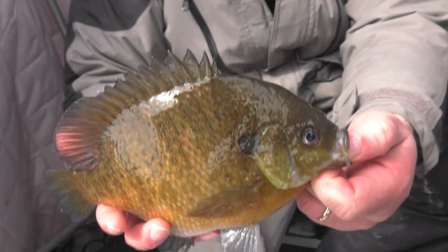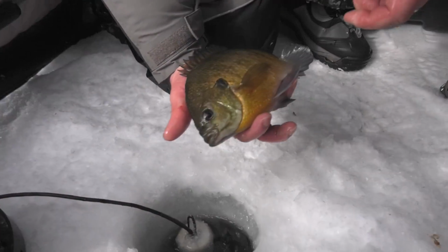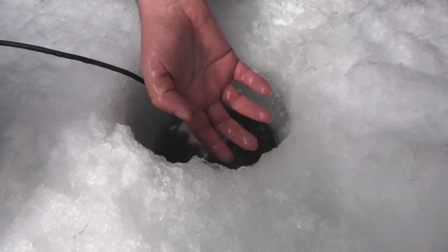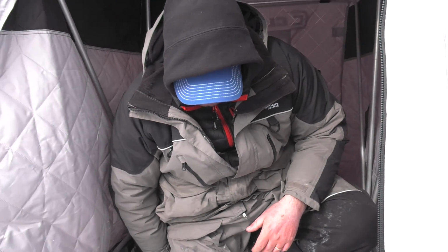When you can lip a bluegill like a bass, that is a great fish right there. Just look at that. Fish just fills up that hole. Wow. I just love big bluegills like that. When they're tall and they just, man, I cannot believe the panfish that they catch down in this area.